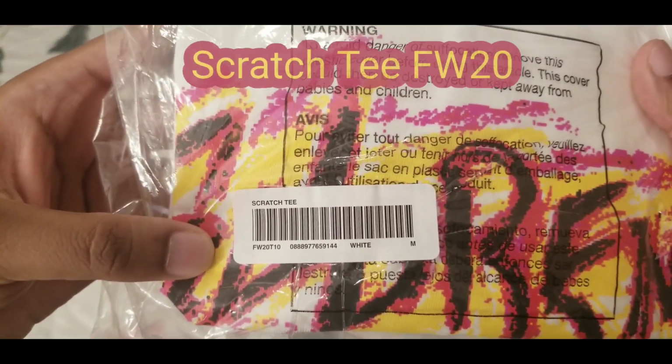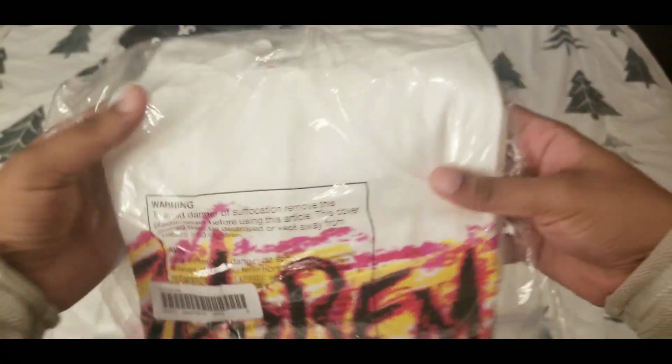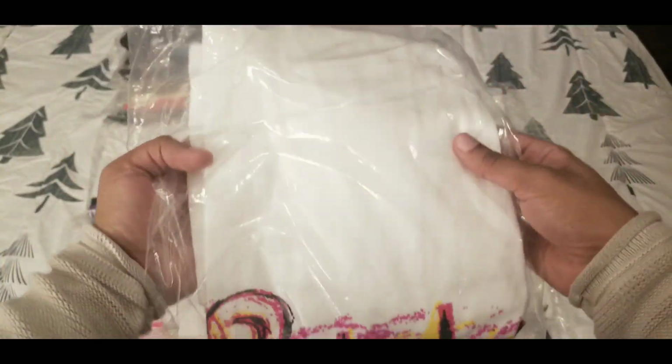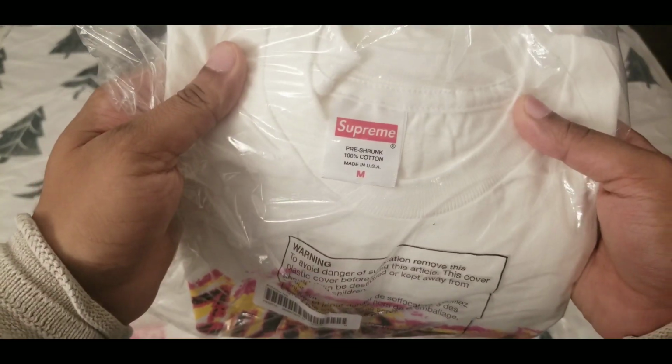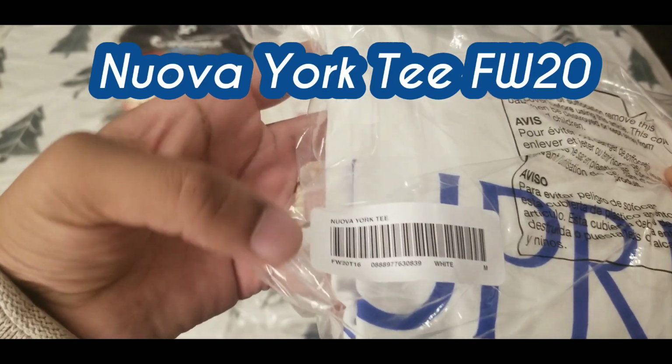Next is the Scratch tee. Alright, who caught this tee? I was contemplating on whether to cop this. I didn't know. It was sitting there. I like the white colorway, so you know what? Just put it in the bag, man. That's what we do. Tag it and bag it. Alright, that is the Scratch tee for the fall winter 20.